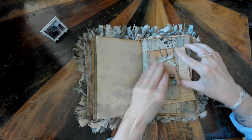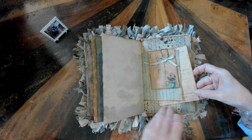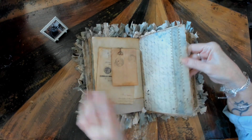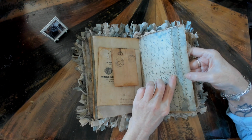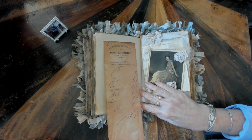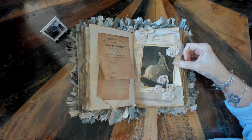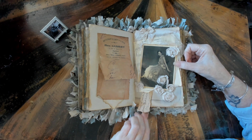Lots of ephemera. This one, I'm not going to take everything out. I want you to look at it. I love this ribbon, organza ribbon, with cute little picots or whatever you call them on the edges. There's a receipt. And here's another lady collage. Somebody slipped her an address right there. Call me sometime.